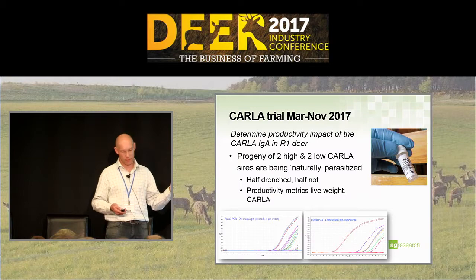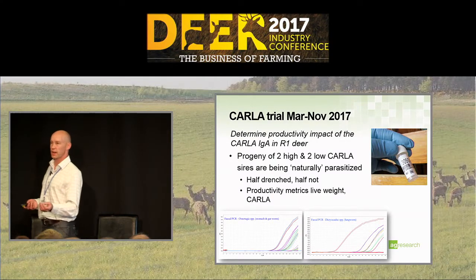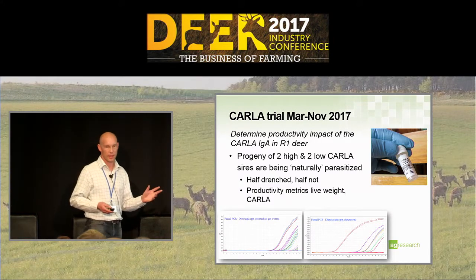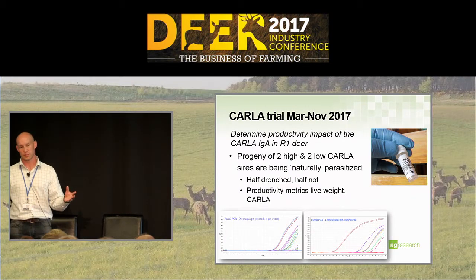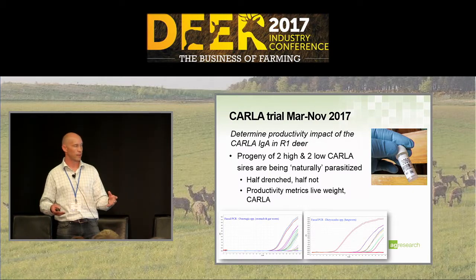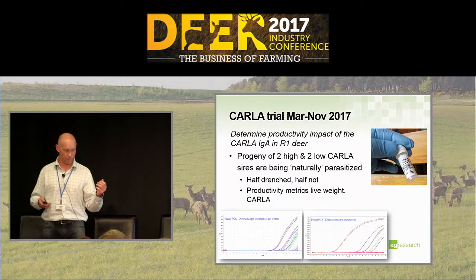And the design for that was around 2 sires identified in the DPT, 2 high CALA sires and 2 low CALA sires, 2 reds, 2 wapiti, 1 of each. And these animals are being naturally parasitized. And so that means we're grazing them at lower residuals to try and just pick up the natural parasite challenge that we've discovered runs around Invermay pretty well.